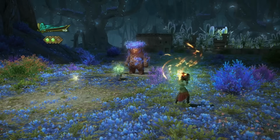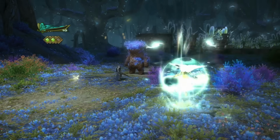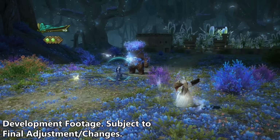As a reminder though, Dawntrail is still in development and is still subject to changes, so don't be surprised if anything you see here changes, whether that's potencies, abilities, whatever. It could still change before early access.